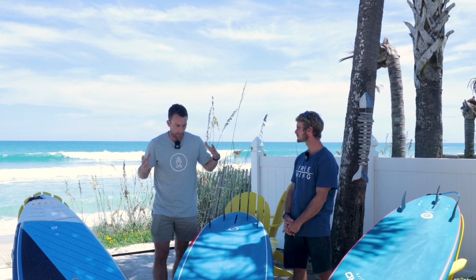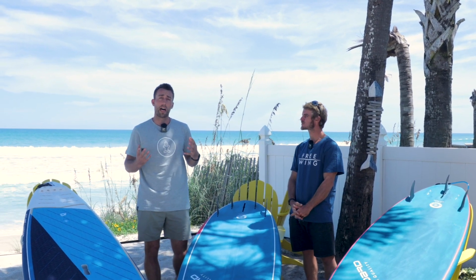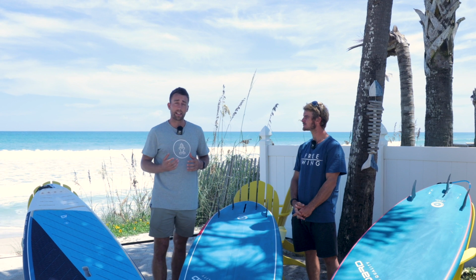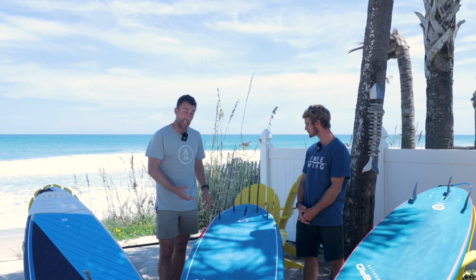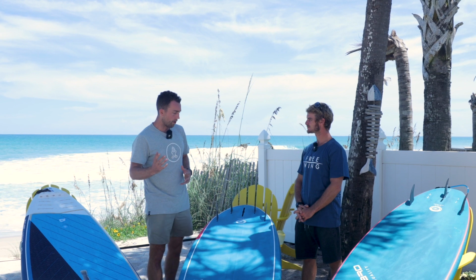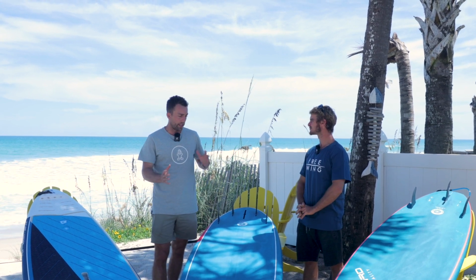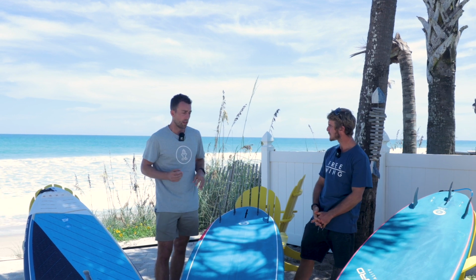But the Spice and the Pro is really a testament to shaper and designer Luis Lacrau, who I really had a great time working with in Portugal. And yeah, we came up with this design. The Spice really came from Luis. He tried it on some surfboards before with the beveled rail, and so we kind of came to this combination which just works really well.